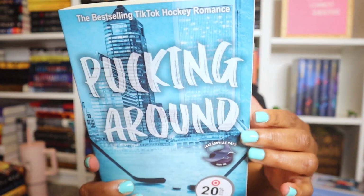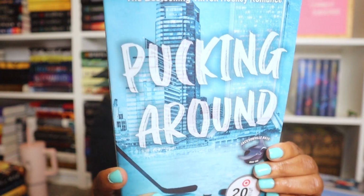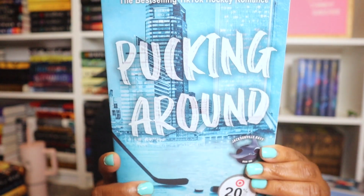This is another cover that I am obsessed with. This is Pucking Around by Emily Rath, and I don't know if you guys can see, but in the white writing, it actually has some sparkles. And the one book that I was missing from the Zodiac Academy series, I have them all, and I was missing book 8.5. This is Beyond the Veil.